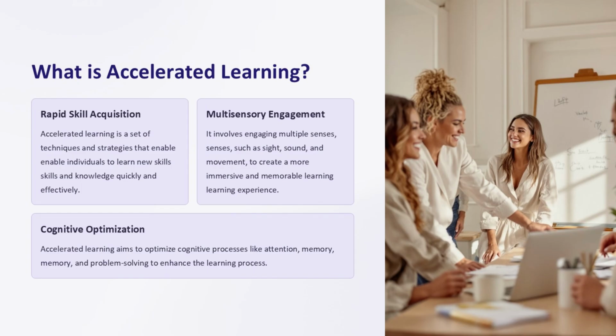Accelerated learning aims to optimize cognitive processes like attention, memory, and problem-solving to enhance the learning process. The image shows a group of people working together on a new skill, using various learning aids like whiteboards, visual aids, and interactive technology, with a positive, energetic atmosphere.